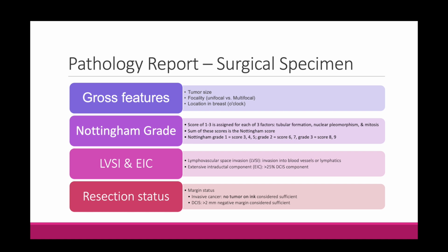So I always used to get very overwhelmed by these pathology reports when I was looking at breast cancer patients, and the disparities between the core needle biopsy report and then all this additional information to digest in the actual surgical specimen was really overwhelming. So basically everything on that surgical specimen pathology report is super important. And I've tried to highlight these things that you should really be paying attention to.